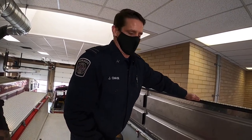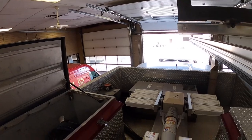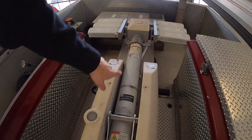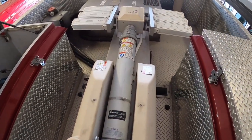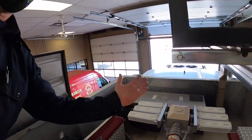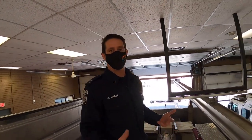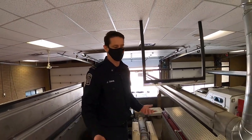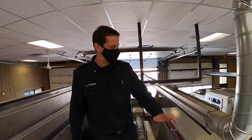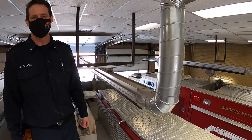And the other thing that's up here is this, it's all folded up right now, but this is kind of like our portable stadium lighting. So when we get to a car accident or anywhere at night, it could be a use at a fire scene. That'll fold up, it goes way up in the air, and then we can use that to light up the area so that we can do our work better in the light. And the other bins over here, we can't open up because of this exhaust in the way.